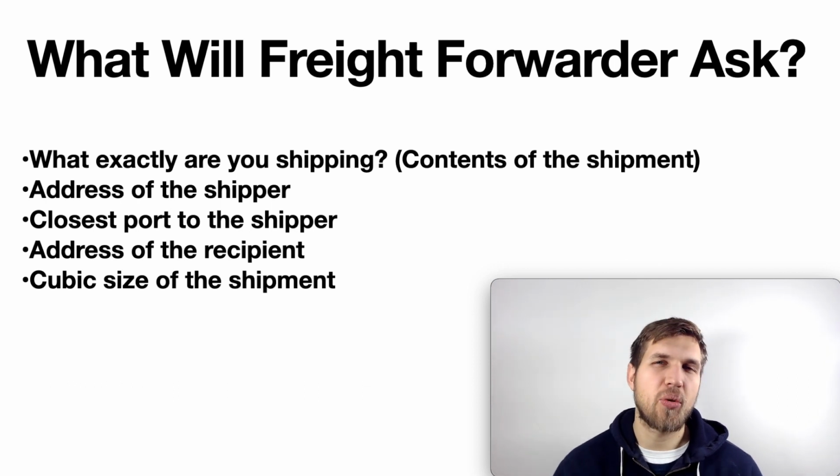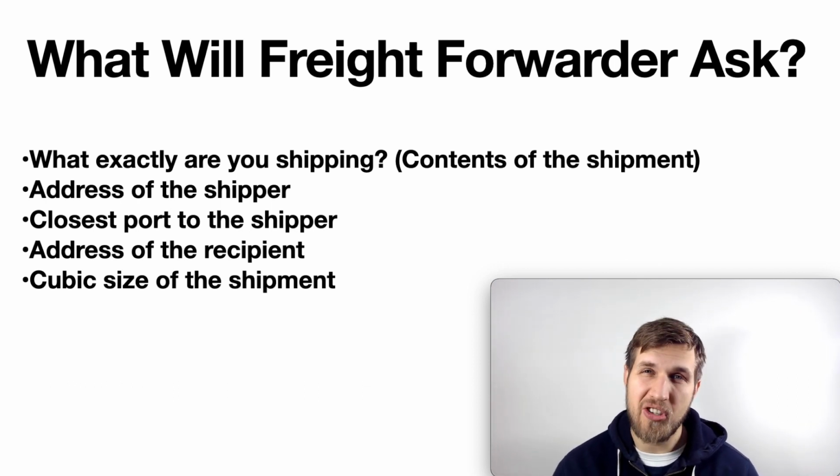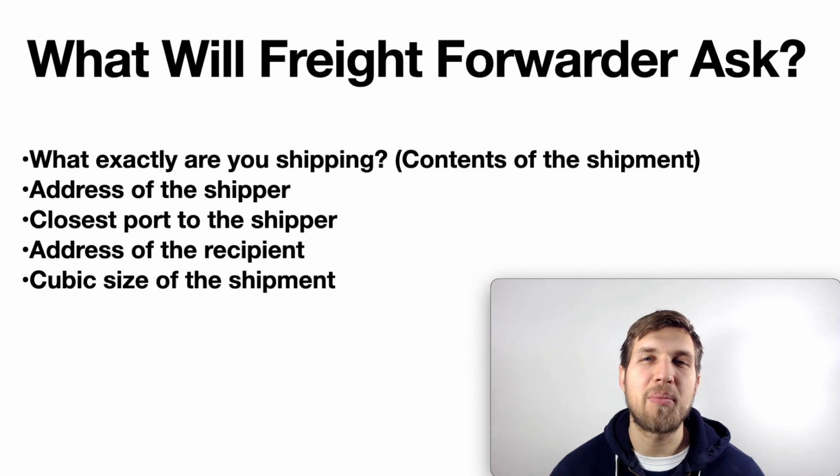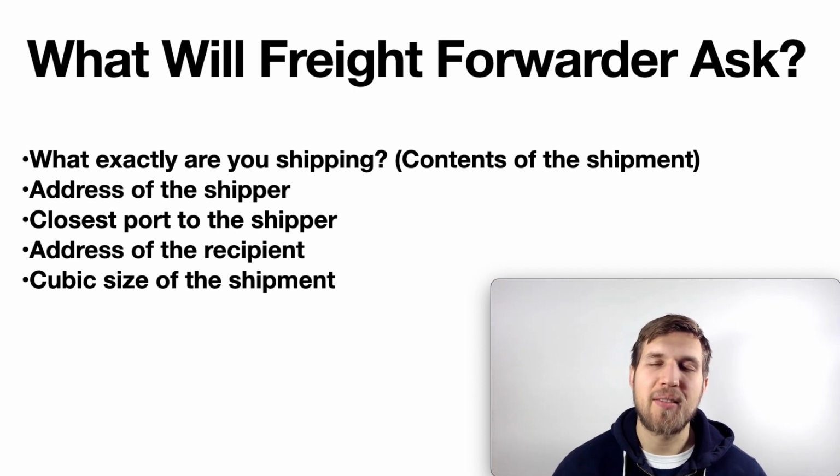Next up, and this is also really important guys, this is information that you will have to find out from your supplier, and that effectively is the cubic size of your shipment. So there's the square footage of your shipment, but there's also the cubic size. Remember guys, your products will be in one of these big containers, and what matters to the freight forwarder is not so much how much footage the product will take up.